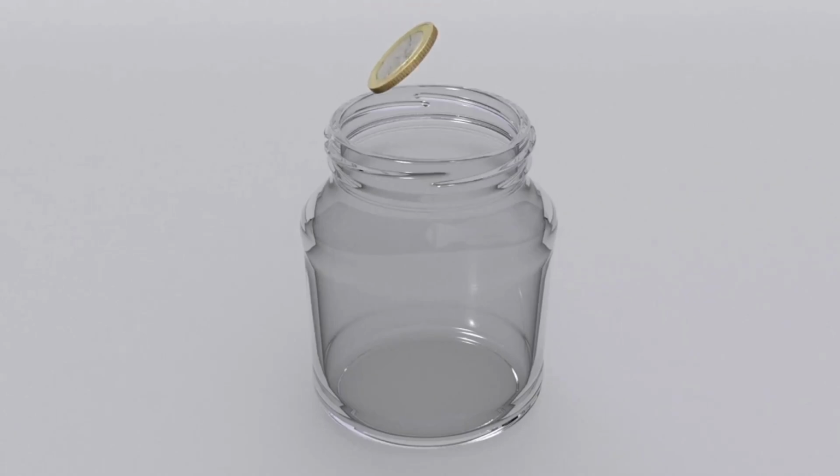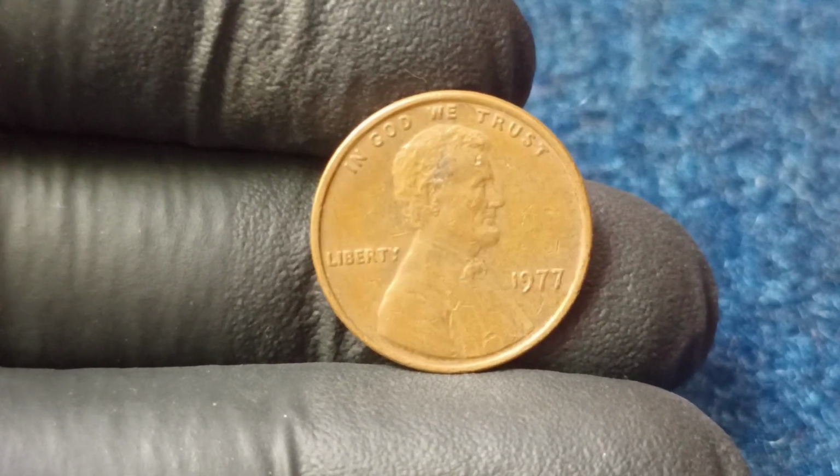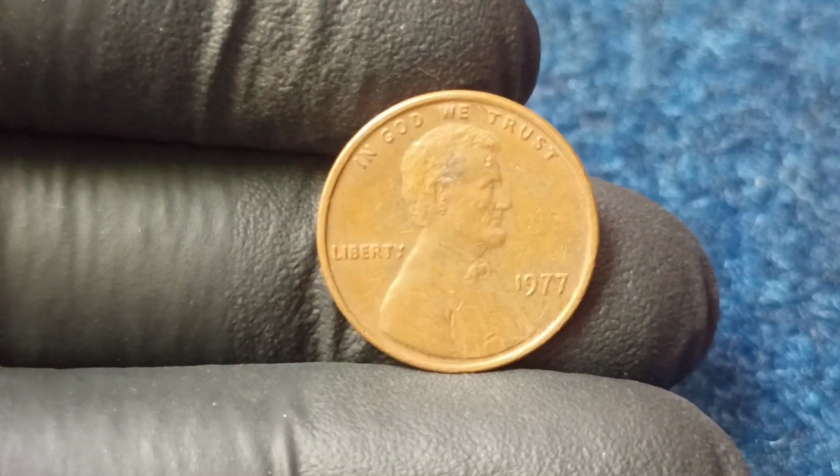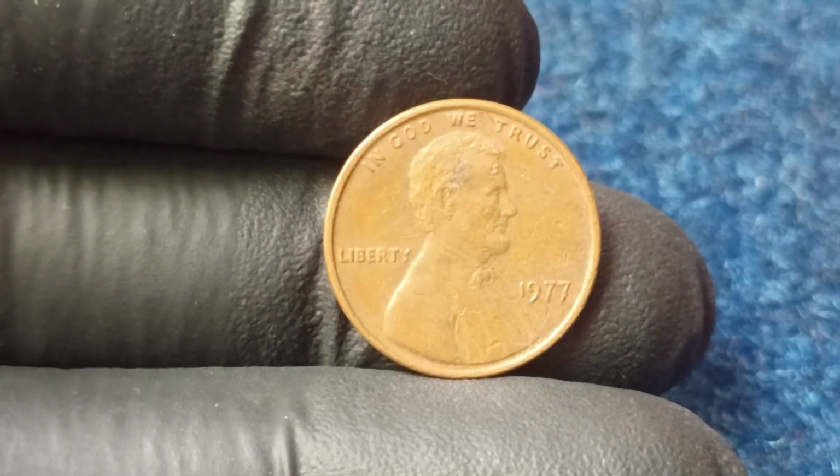Imagine holding an ordinary-looking penny in your hand, a small copper-colored coin that most people would pass by on the street without a second glance. Yet hidden within that tiny piece of metal is a fortune that could change lives forever, because today we are talking about the legendary 1977 1-cent coin from the United States of America.